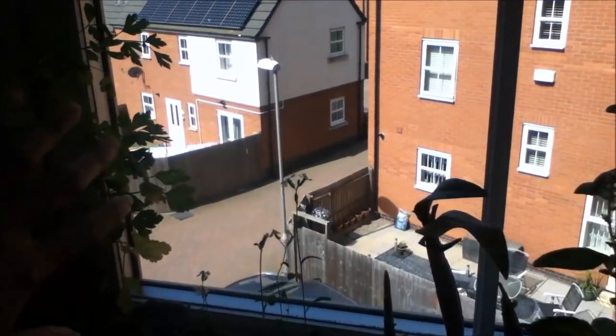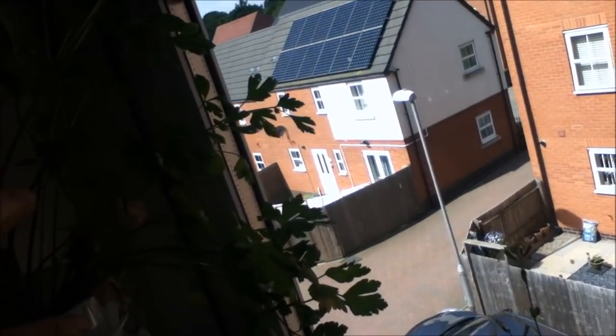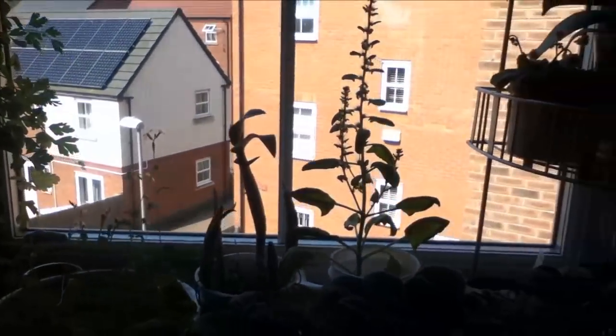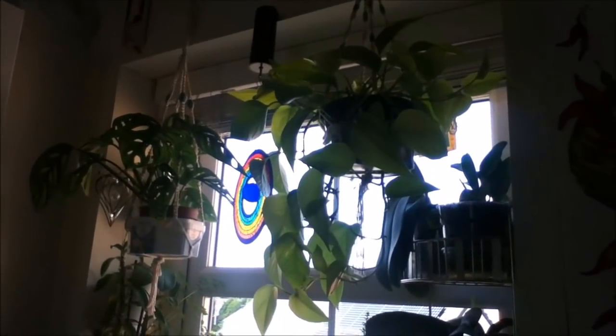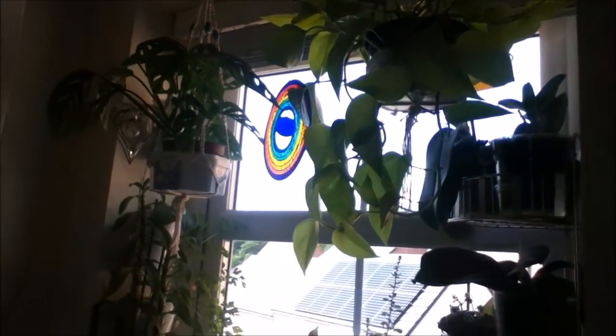And let me just show you my section here with my herbs. So I have a parsley growing there that I use for my cooking. So there you go, guys. These are the plants that I have here in my kitchen.